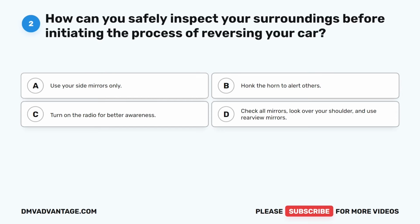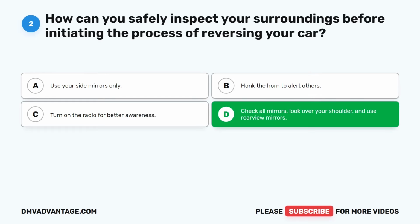Question 2. How can you safely inspect your surroundings before initiating the process of reversing your car? A. Use your side mirrors only. B. Honk the horn to alert others. C. Turn on the radio for better awareness. D. Check all mirrors, look over your shoulder, and use rear view mirrors. The correct answer is D.